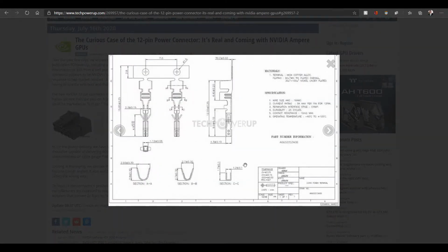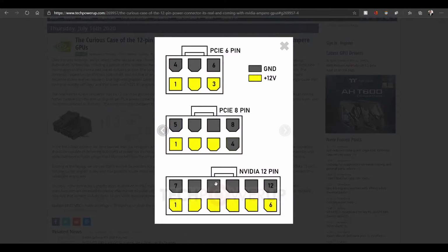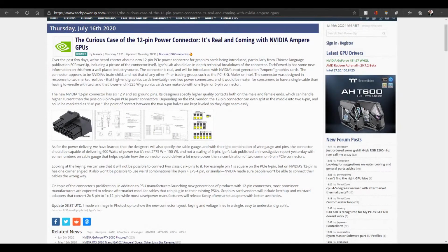As far as it goes, there's a couple of pictures in relation to the layout of the socket. Like I said, it pretty much is what it is. It's just a proprietary 12 pin. All one side is essentially ground, and all the other side is 12 volt plus pins. Not much different to the 6 pin layout, where the top 3 pins are ground and the bottom 3 pins are 12 volt. But unfortunately it is pinned out differently, so that the socket is incompatible. So that's that there.